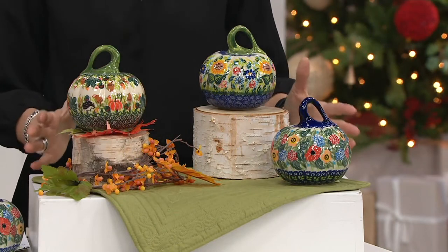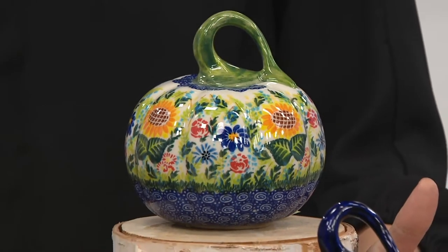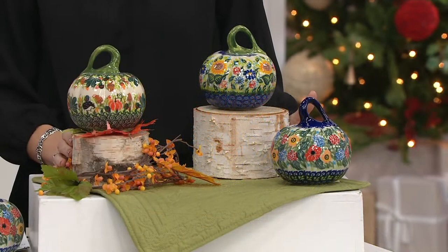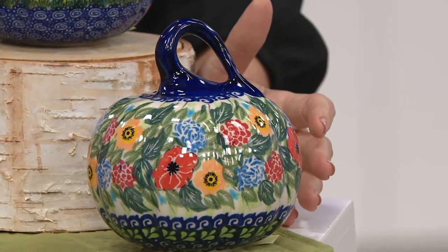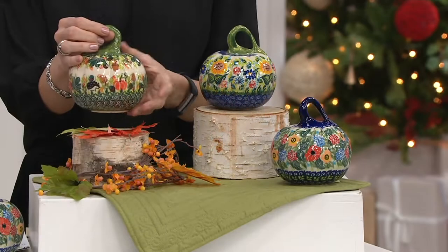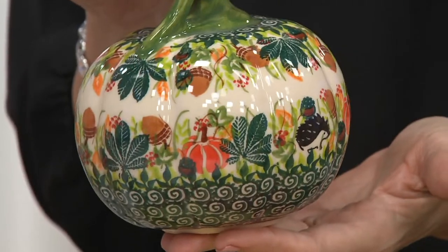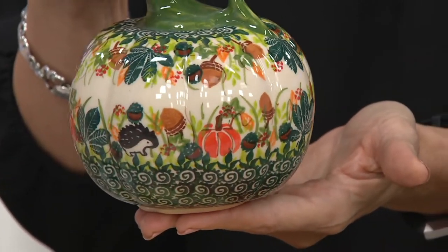So this next item that we're presenting is also new, and it is available with Easy Pay, but we will lose that Easy Payment option at the end of the day. So if you want to bring this home for $18.33 on Easy Pay, it's H214322. It is, again, a hand-painted, fired, and signed Polish pottery figural pumpkin, which is appropriate, of course, for this time of year or used to adorn your Thanksgiving table. H214322.